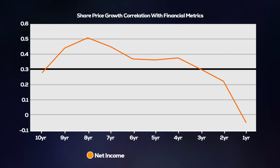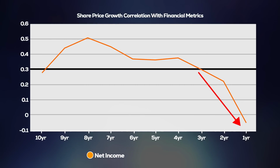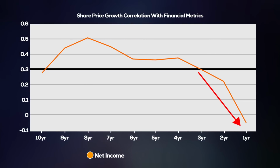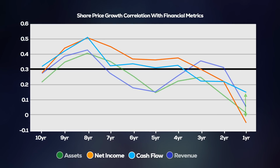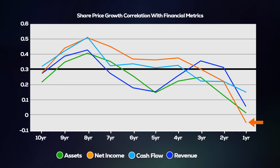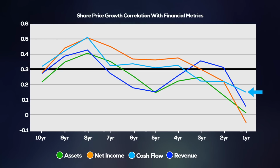In the 1-year time period, the correlation between earnings growth and share price growth absolutely plummets. But what's particularly interesting to me is that cash flow, a very similar type of metric to net income, is far more resilient. Whilst net income crashes to being the least reliable metric over 1 year, cash flow becomes the most reliable. Although important to say it's still far below our 0.3 threshold, so it's only the most reliable of 4 unreliable metrics in that 1 year time frame.